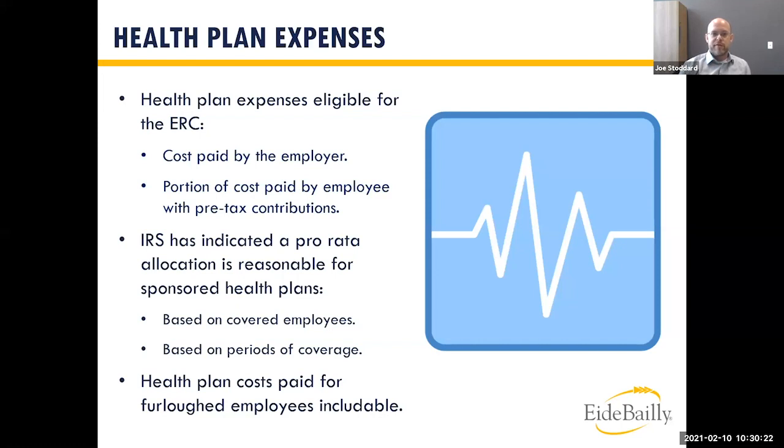Jim talked about this earlier, but it's worth mentioning again. This is especially true for employers that are over that small employee threshold. If you've got employees that you furloughed but continue to incur healthcare costs, those employees are obviously not working, so they would be eligible under the not being paid but not providing services, and those health plan costs you're paying to those furloughed employees would be eligible expenses as long as you're an eligible employer for claiming the ERC.